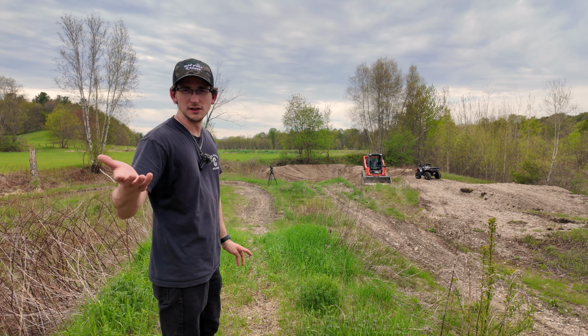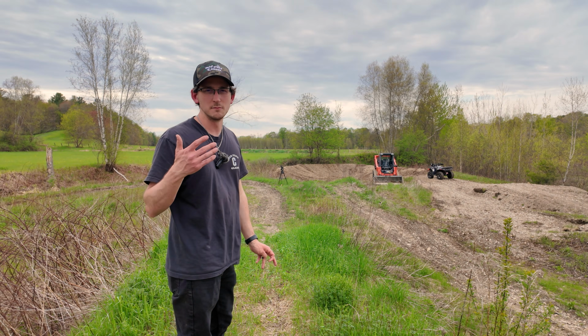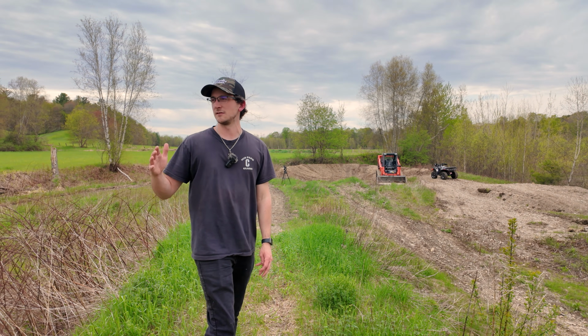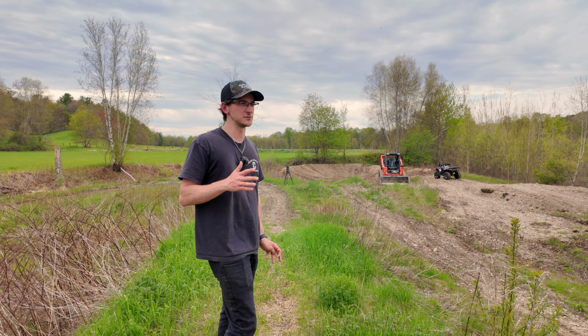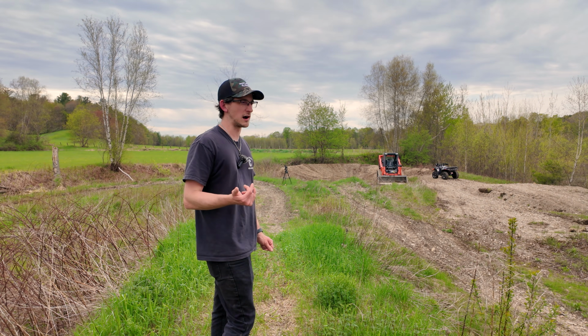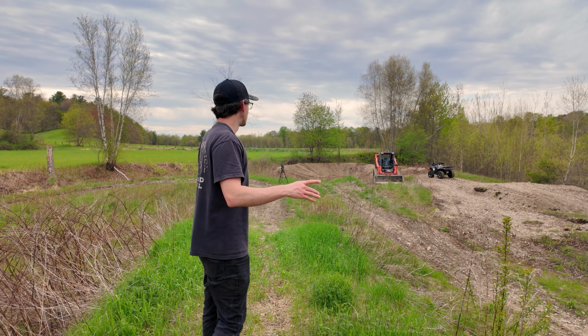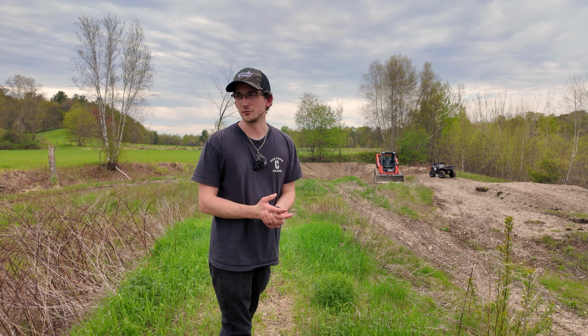I'm gonna try to do it really quickly though, because again, we only have so much time with this thing. And the most important bang for your buck thing that we're gonna do on this track are building the corners. Because of how the dirt is, it's super rocky. The bigger the corners are, the less you're gonna notice the rocks. So that's the priority. Jumps will come.